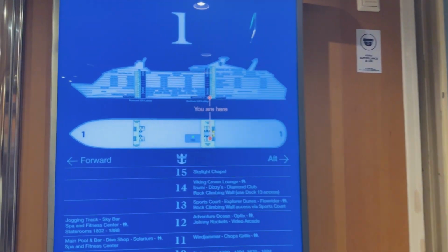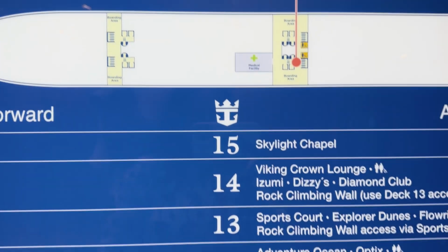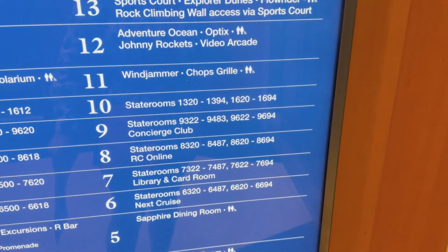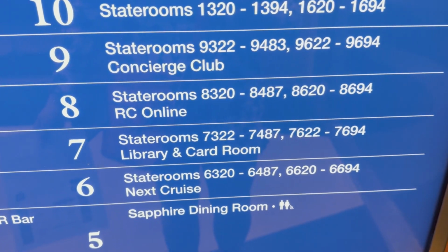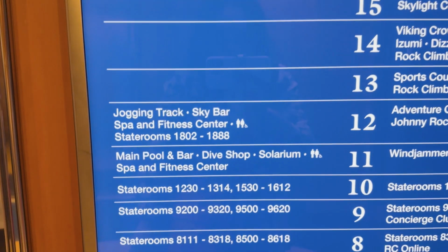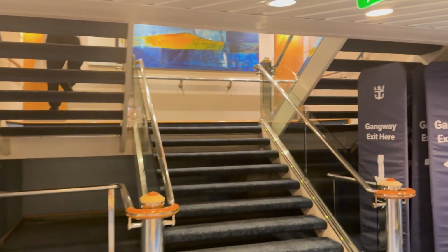Okay, so this is where they show you the decks, and then they give you the room numbers. They tell you where everything is located, and this is by deck. Decks are the floors, that's how they name them. For example, let's say you're staying in staterooms 7322 through 7487, so this would be it right here. It's very intuitive. And then the amenities, places where you can go with your family. This is where you would go. And then the stairs. Honestly, if you're going to come on a cruise, you might as well just use the stairs.